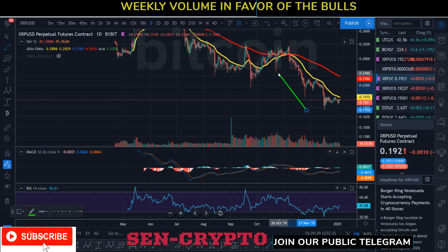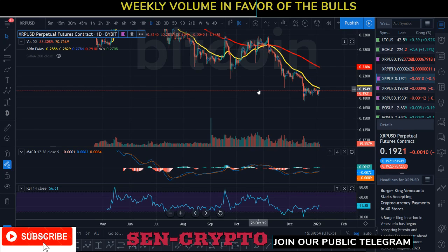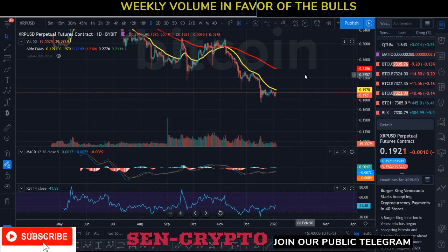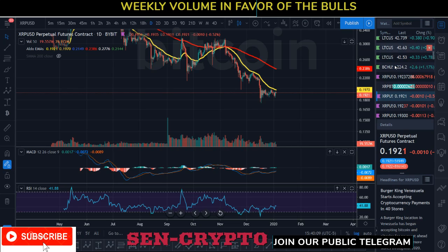Most likely we're going to drop down to 25. We did drop down to 25, pumped back up. People wanted to long XRP, and I was like, XRP is not longable, guys. Don't go long on XRP. And you can see it, we dropped almost 25%. So we're going to get some price action very, very soon. This week is going to be very volatile, so it's going to give us some nice volatility.